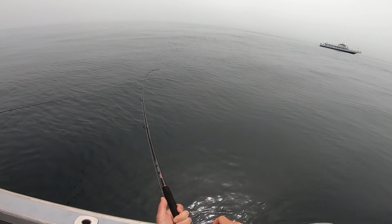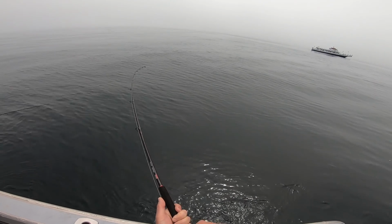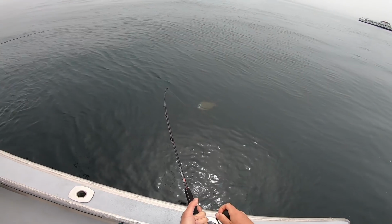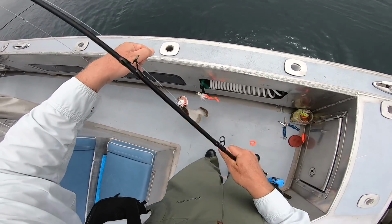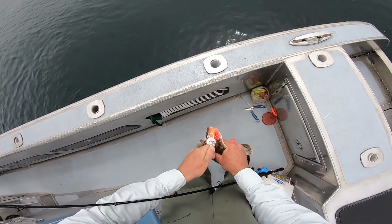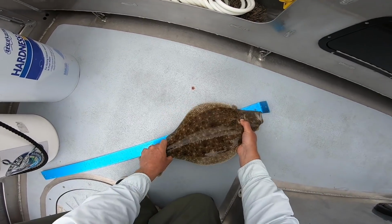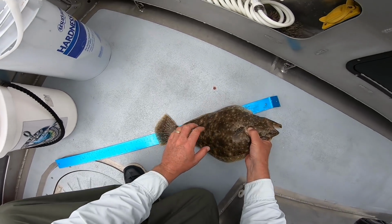Right species though. Definitely a fluke. Go back over that side. Whoa, that could be a keeper. I think it might be, yeah. Flatty. Oh yeah, he was coming in flat, but I'll measure. But I don't think there's any doubt about that one. 19 3/4.